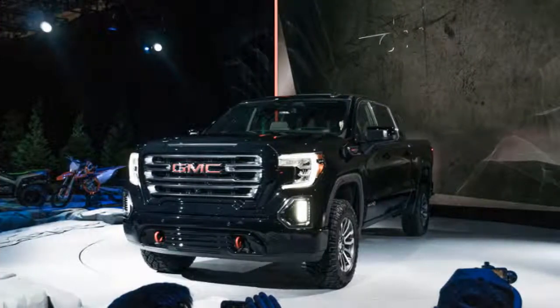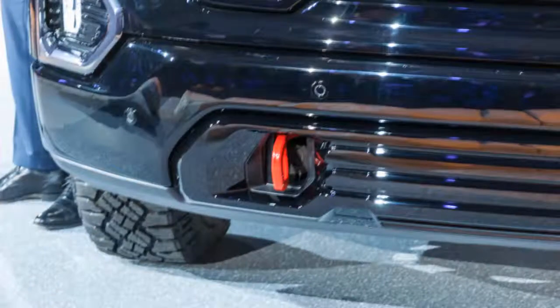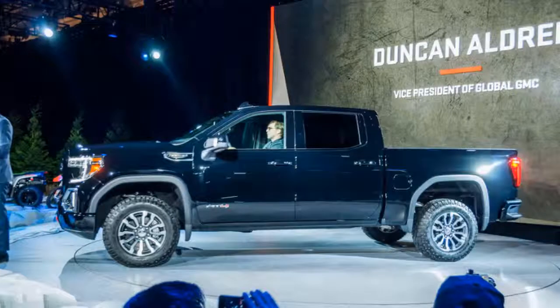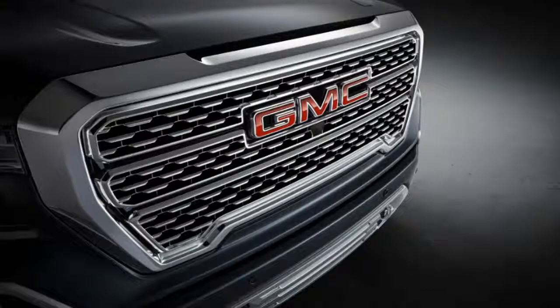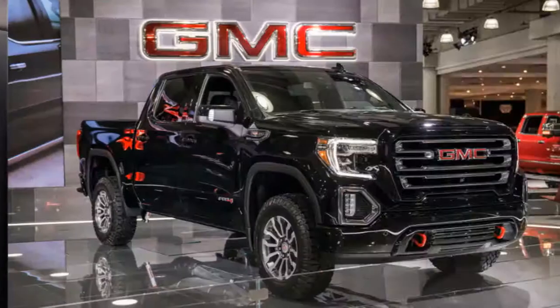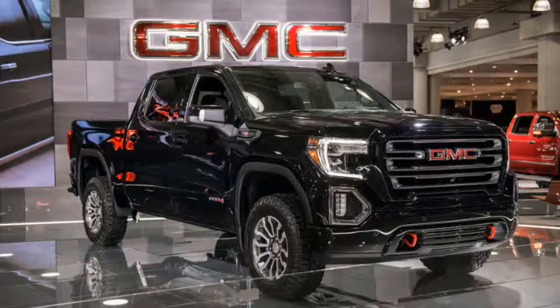Nor is GMC ready to talk about the naturally aspirated 4.3-liter gasoline V6 that powers base trucks. This initial reveal only discussed the SLT and Denali trims. Revised versions of the 5.3-liter and 6.2-liter V8s will remain the gasoline engine choices for those models. Both will feature stop-start technology as well as a new dynamic fuel management system that GMC says allows the engines to operate on as few as one of the 8 cylinders.